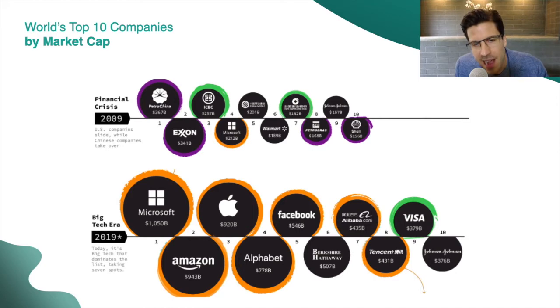Before you dismiss this idea, hold up and take a closer look at the platforms on which these simple mobile workflows exist. For example, check out this chart of the world's largest companies by market cap. In 2009, now understand this ain't 1985 or 1995.